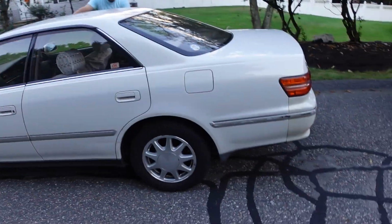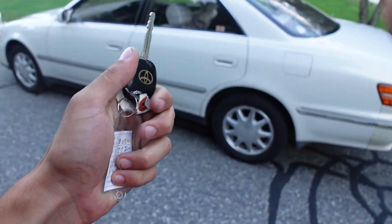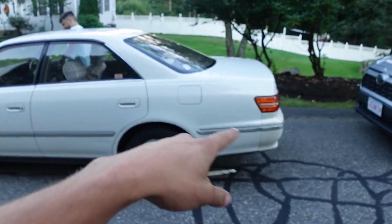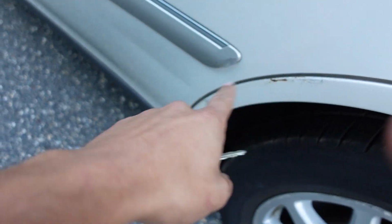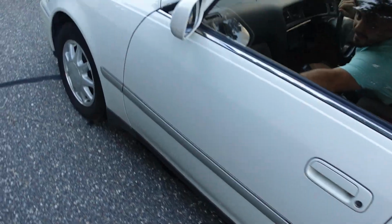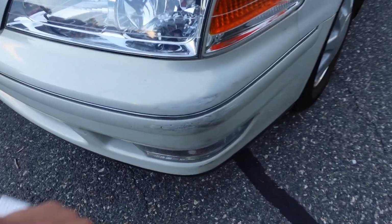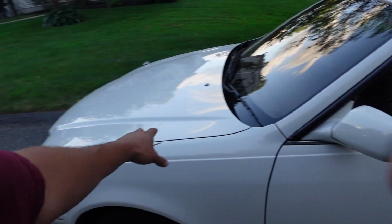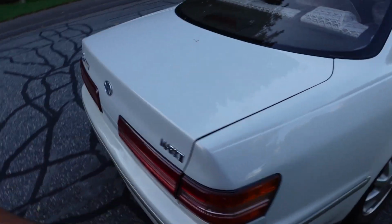This has, if you can see, the bumper's a little banged up, not banged up, but scratched up here. A little bit of touch-up paint there. We'll fix that. The front bumper is still a little discolored, a little bangs here and there, but I plan on getting the kit for it anyways. Overall, super clean. Paint-wise, not too bad.